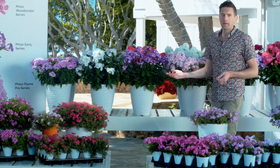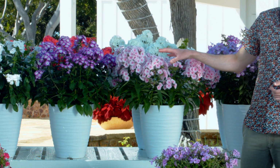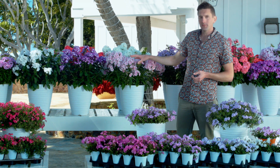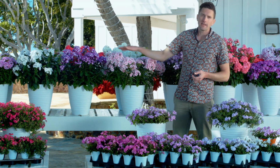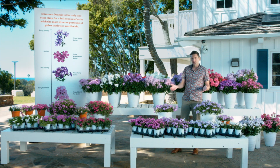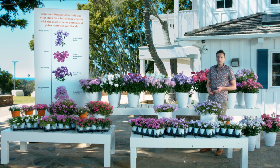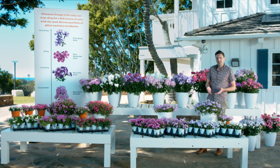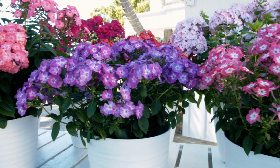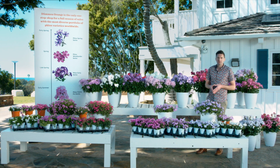Then as we move into our Flame Pros, this is a great series for growers because you've got the compact paniculata type, large umbels, great colors, but what's really unique with Flame Pro is the uniformity that you get in both height and timing. This allows growers to deliver a full series of colors all at once to the garden center. Then we move into our Flames, and the Flames were the original compact paniculata types, all with these large umbels, great colors, not necessarily uniform in the timing and heights, but all great varieties by themselves.